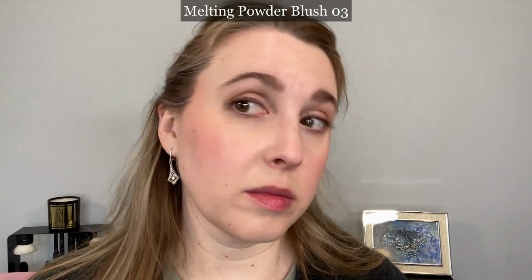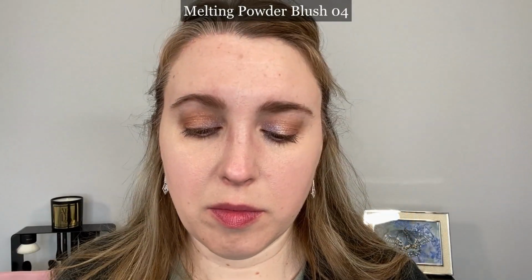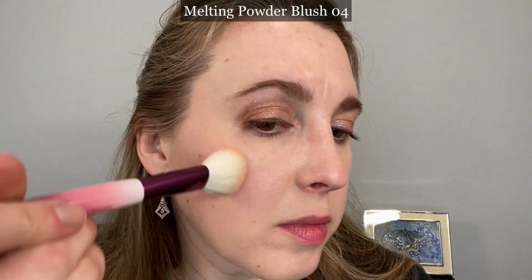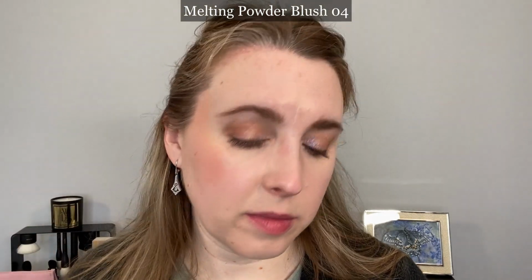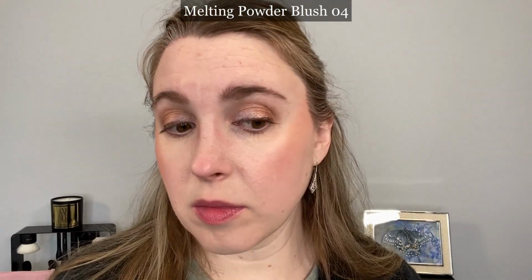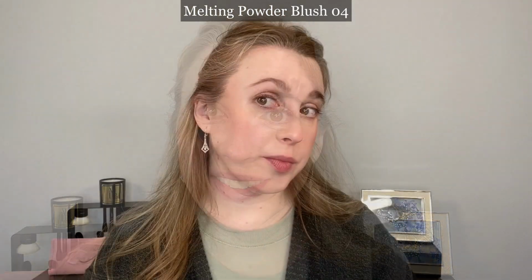But essentially, because this is such a creamy product, if you're using a fluffy brush like this, this one's a mix of undyed goat hair and synthetic, but regardless of the materials, something this loose and fluffy, because it's creamy, really adheres to where it touches on the skin. This style of brush doesn't work as well because it doesn't deposit it as evenly, because of that moisture in the product. So you really want something a little bit stiffer, a little denser, that you can buff the product into.